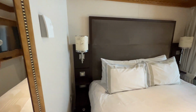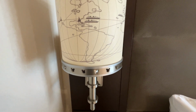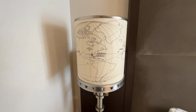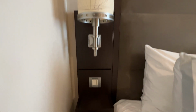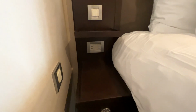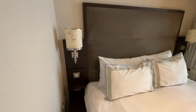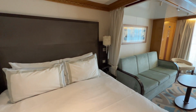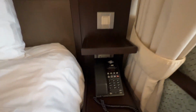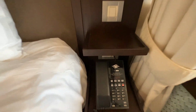And then on each side of the bed, we have these lamps that have little Mickey heads cut out all around the bottom, and then the different Disney cruise ships and parks on the world map there. And then down here on the shelf, we have a couple wall outlets as well, and a small little drawer there beside the bed. On the other side of the bed, we have the same exact thing, except for where the outlets are, you only have one outlet because you also have the phone here, so you just have the one wall outlet there on this side.